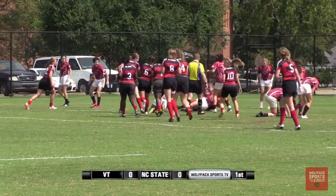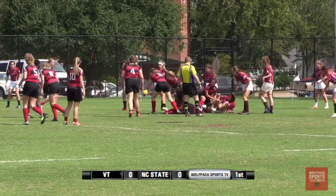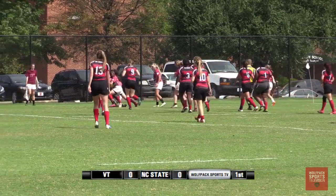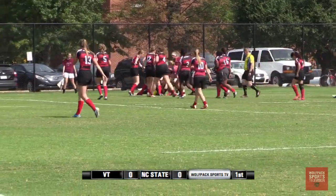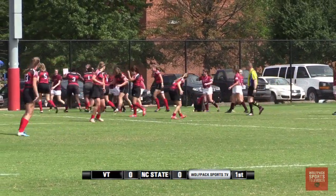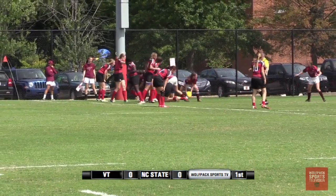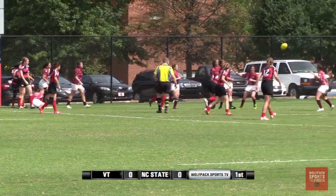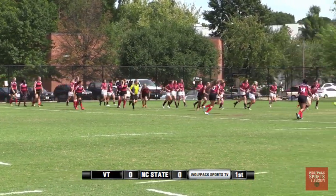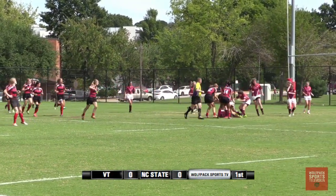And here we go once again, another opportunity for the Wolfpack as they're getting close to that try-zone territory. Let's see if they can finish this time. On the far left side of the field. And once again, the Hokies come out with the ball here. Here we go, the Hokies get it out to their backs. Players calling for the kick.